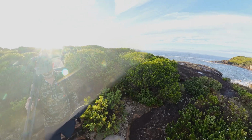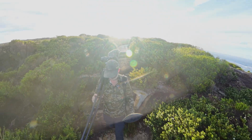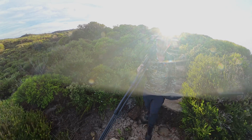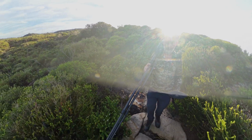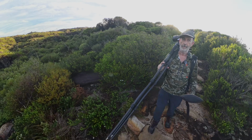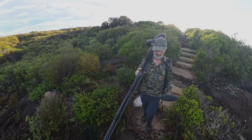A great attraction in the Royal National Park is a 26-kilometre walk. It runs north to south along the coast and gives you easy access to the heathland and wonderful views of the cliffs and the sea below.